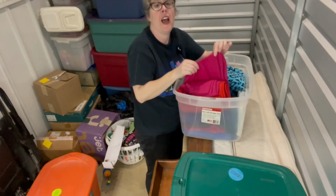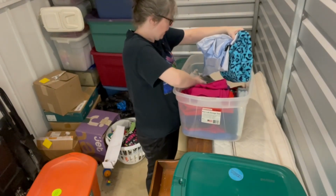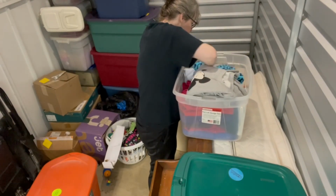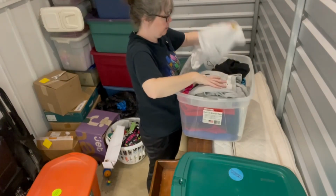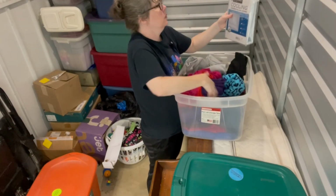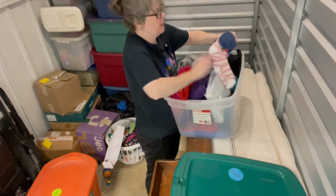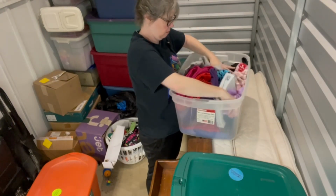Oh, can you hear that crunch? These clothes have been in here for quite a long time. But it looks like a bunch of Mickey Mouse clothes, so maybe some of those will be good. But yeah, these pants have seen better days. Oh, that's a new in the package pillowcase. And there's a bunch of new slipper socks.